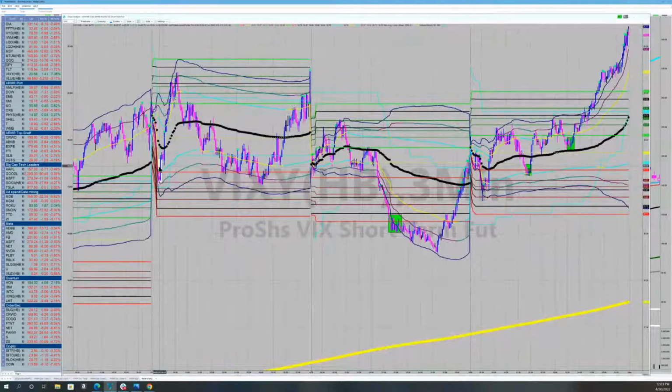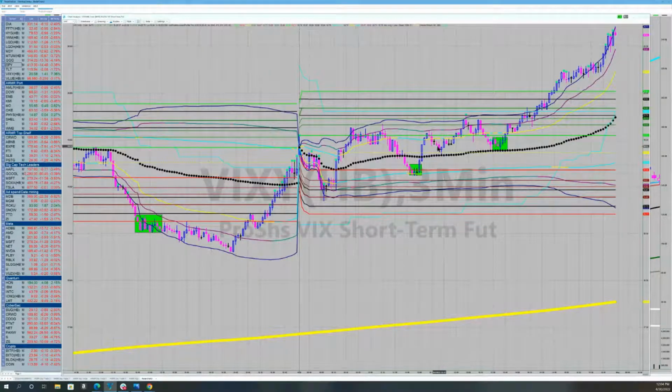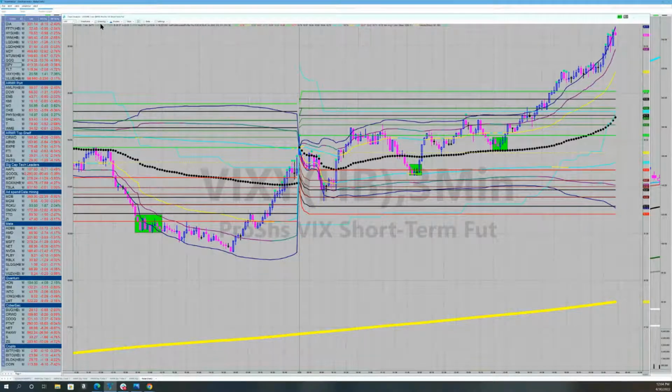So we're holding a core position, but we jack up the size, double it, triple it, make money on the day trade, hold the core position to the end of the day. All right, now let's see what we did on Friday. Let me see something. This is interesting. Oh, yeah. Oh, this is so much fun.